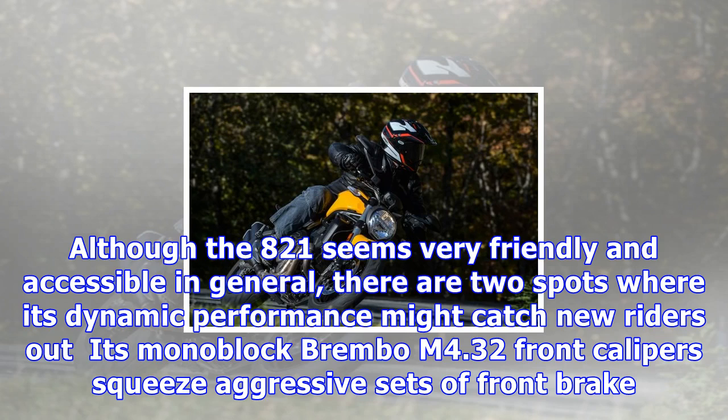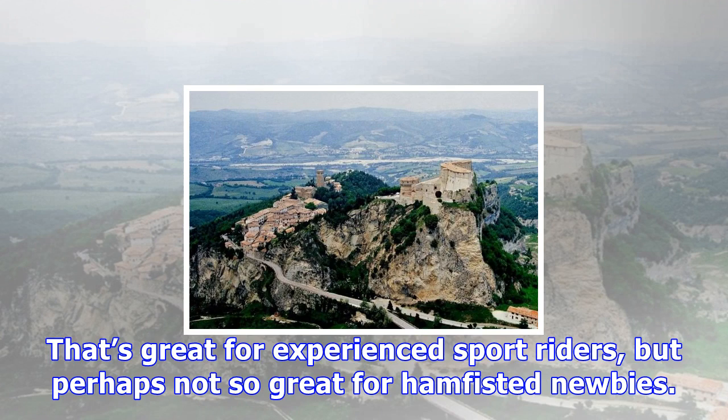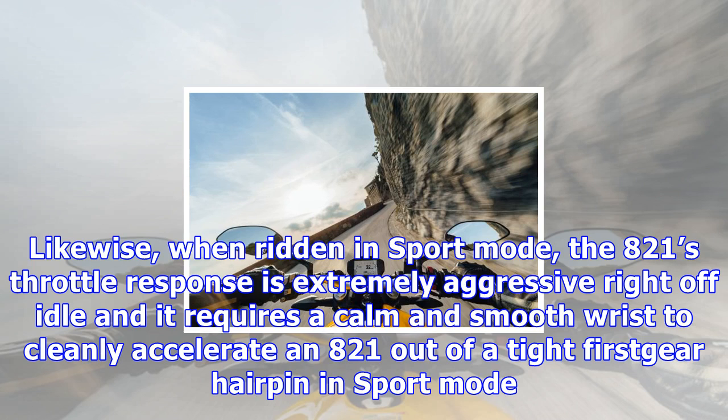Likewise, when ridden in sport mode, the 821's throttle response is extremely aggressive right off idle, and it requires a calm and smooth wrist to cleanly accelerate an 821 out of a tight first-gear hairpin in sport mode. So newer or less confident riders would be best served by riding it in the noticeably less aggressive urban or touring modes, and only using sport mode to train throttle smoothness in less stressful settings away from tight hairpins or parked cars.